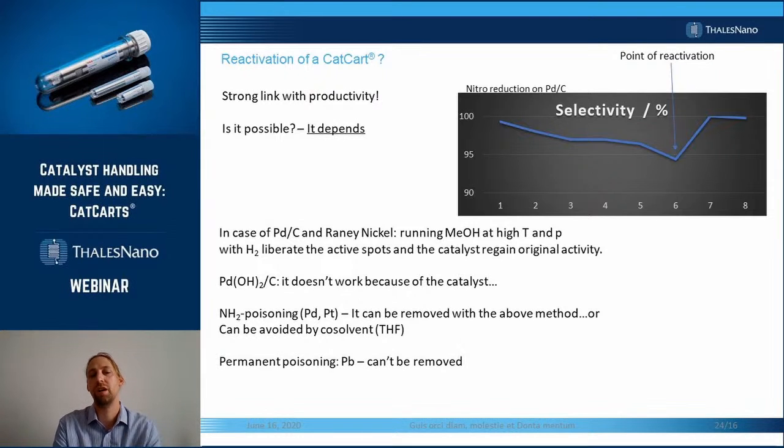In the case of palladium hydroxide on charcoal, it doesn't work because the catalyst's working method is very different. During the reaction, the palladium hydroxide reduces and produces nano palladium zero particles, and you cannot turn these back. So first we can talk about poisoning the catalyst or inhibition of the catalyst. Inhibition is a very weak link between the inhibitor and the catalyst material, so it can be turned back and you can liberate the active spots. While poisoning is a permanent thing, like in the palladium or platinum transition metals, any lead, sulfur or similar poisoning materials cannot be removed from the surface.